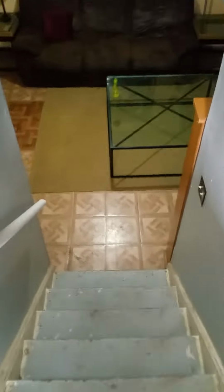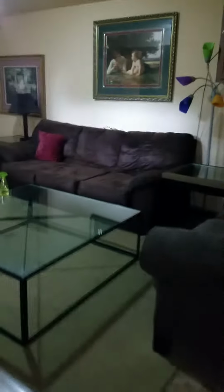And downstairs, as you can see, they have finished one big room. The rest is unfinished with a full bathroom here. The laundry is also down here too.